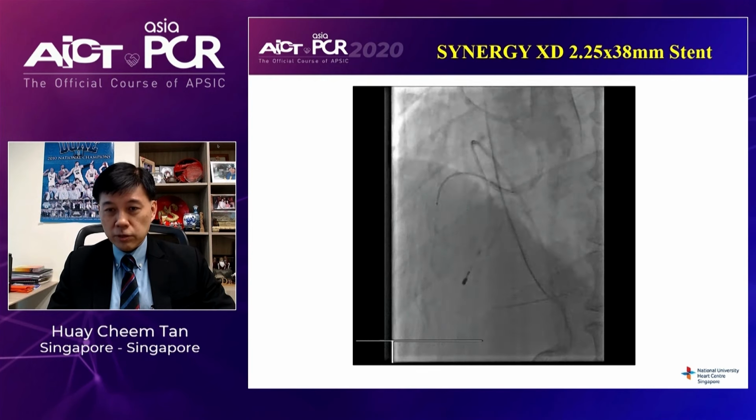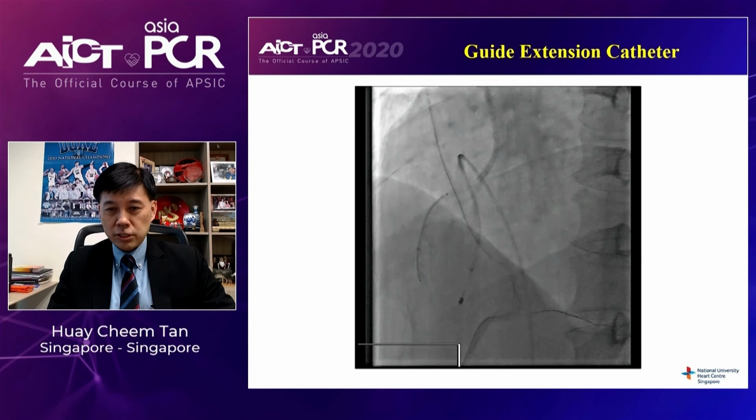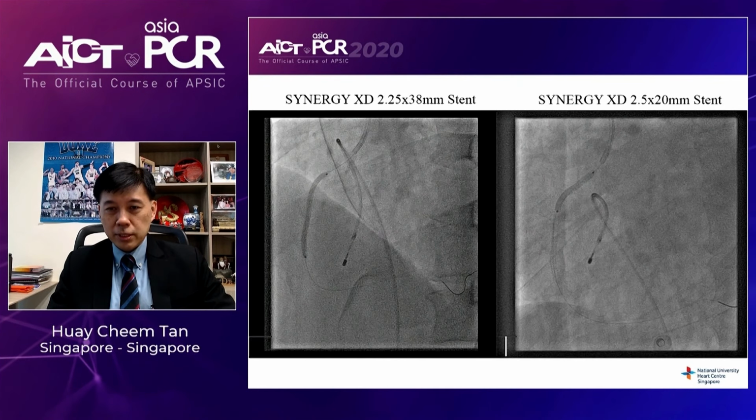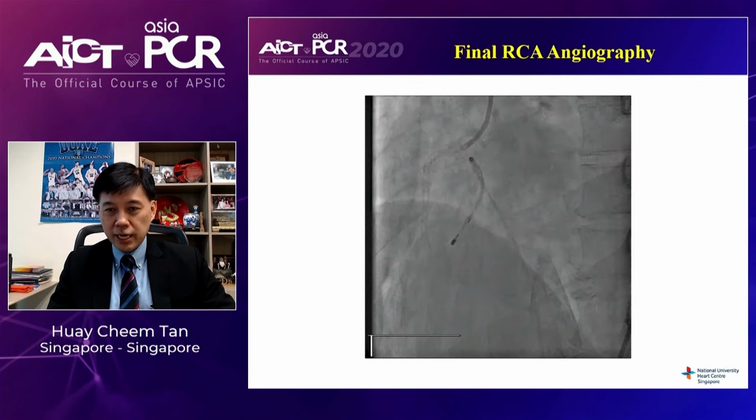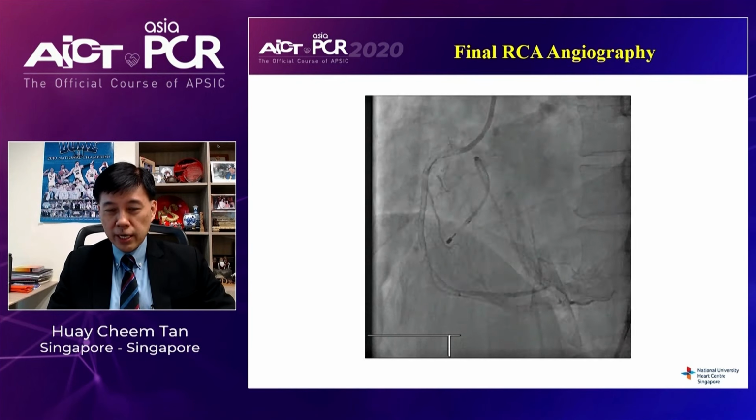There was still difficulty delivering this stent because of the poor guide support and the tortuosity of the proximal RCA. Nevertheless, with the use of a guide extension catheter, I was able to introduce the SYNERGY XD stent down into the mid RCA segment. And this is where I started to do a sequential delivery and overlapping deployment of two SYNERGY XD stents to cover the proximal RCA all the way back to the ostium of the RCA. And at the end of which, I managed to secure the RCA artery.